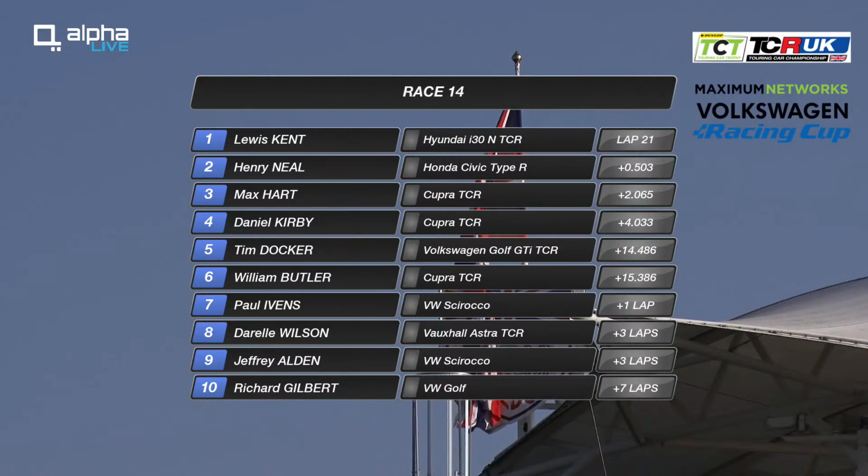Then it's Paul Ivans, your VW Cup winner, from Darrell Wilson in 8th position overall. Jeffrey Alden picked up 9th overall and 2nd in VW. So despite everything that went on for him, Richard Gilbert does indeed collect 3rd in the VW Cup. And he's made it back to the pits, which is good to see.